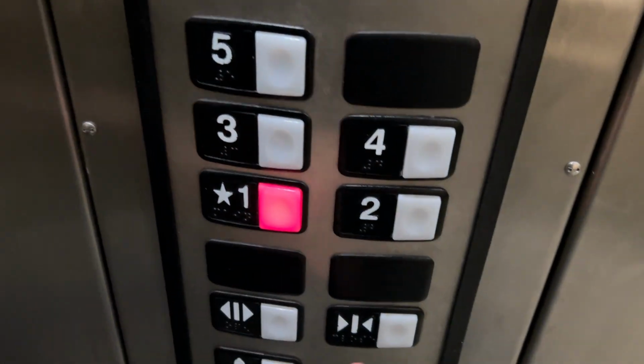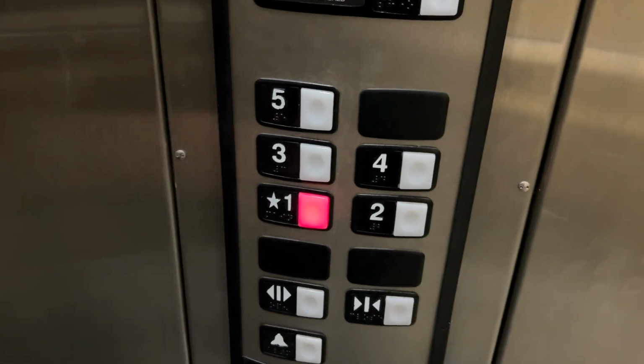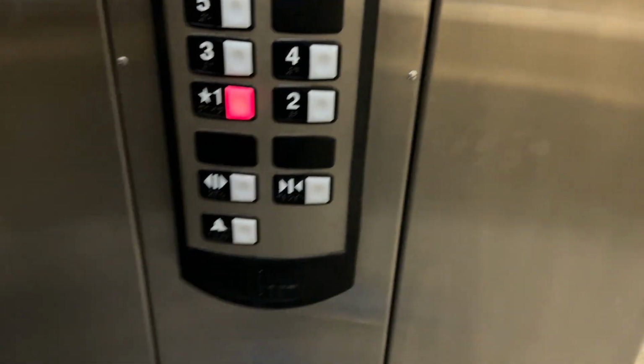Go back to number 1. I don't know why 1 is main. 2 should be main, because that's the main entrance.